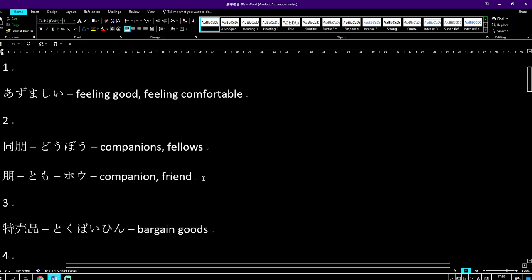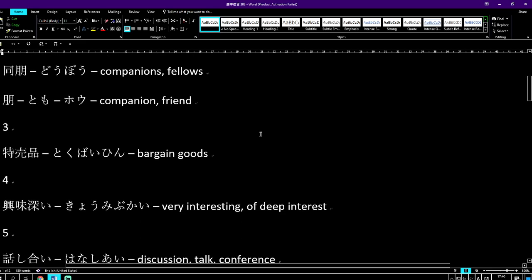Ho or tomo, as in dobo. Companions or fellows. Number three is tokubaihin.